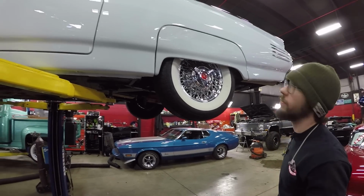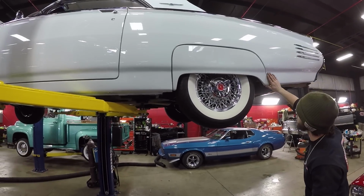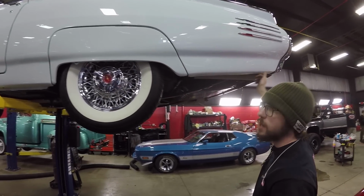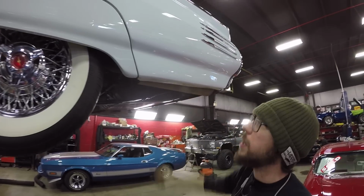So this car passed that with flying colors, as you can see, and you don't even see under here. I'd also like to point out you can see all of the spot weld dimples still underneath this. Very good sign, very, very good sign. Let's go check out the 390.